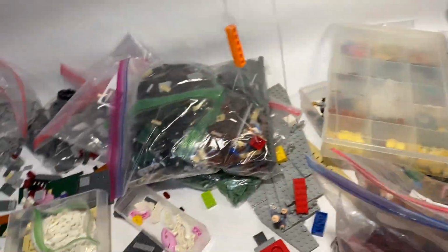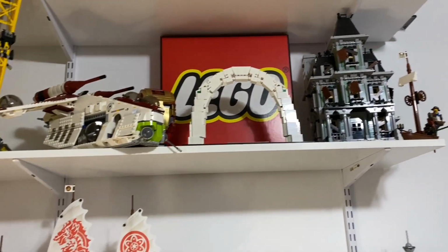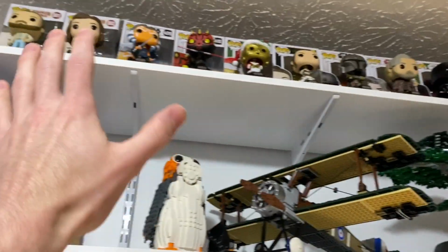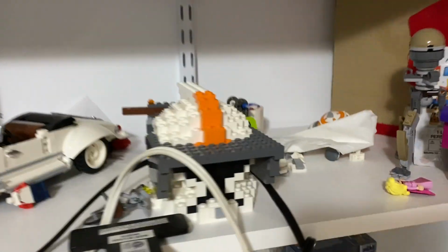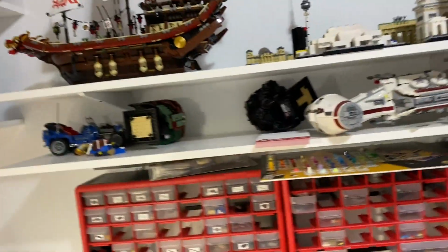This isn't good. This is what I'm trying to avoid by reorganizing all my stuff. So, Greg, I appreciate your video in letting me put things actually on display as they're supposed to be, instead of just in a terrible mess. That is how it is currently. So that's what I'm working on.